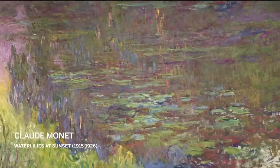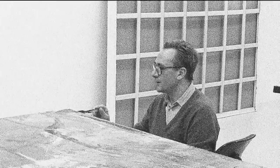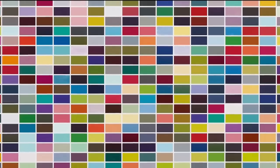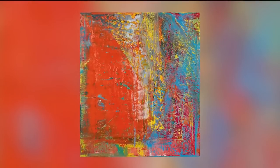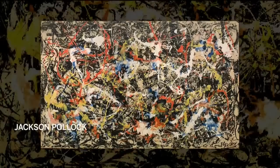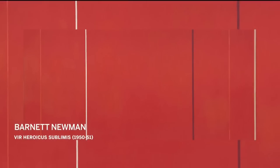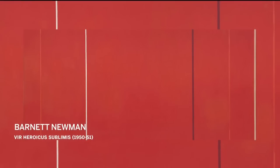And it has this incredible affinity, really, with the panoramic works of Claude Monet. Richter really began experimenting with abstraction in the late 1960s, early 1970s, but it wasn't until the 1980s that he fully developed his abstract aesthetic. Someone like Jackson Pollock is very important for Richter, and Barnett Newman as well was an incredibly important influence, and he's one of the painters that Richter has always cited as making the most incredible pictures of the 20th century.